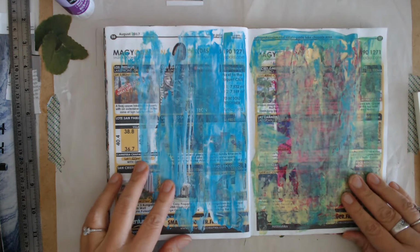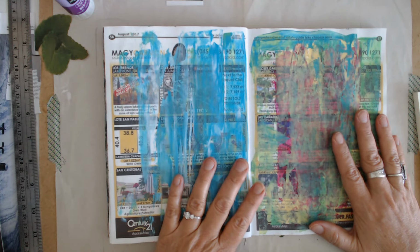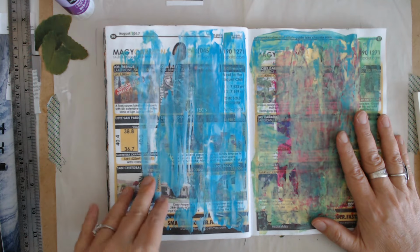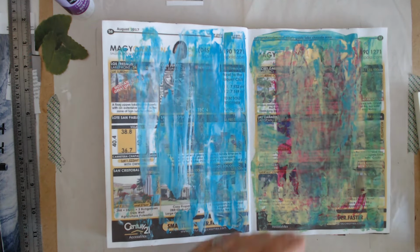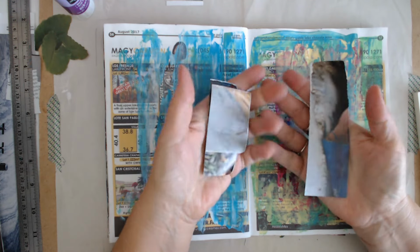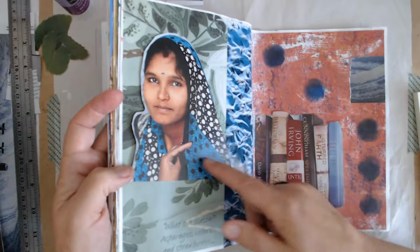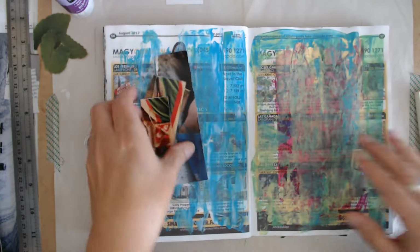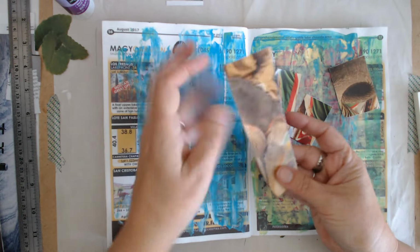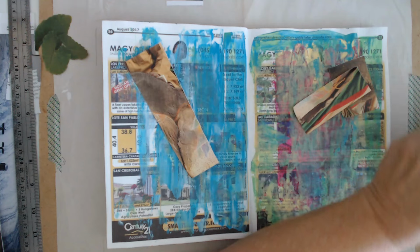Let's work on this one. So I just have paint on here, acrylic paint that I was using on a different project. And it's not even covering the whole page, but I don't care. It's okay. So I ripped up these little pieces here. Actually, it was from the back of that girl that we just worked on. It was from the back of that page. And I thought the colors went pretty good. So we're just going to throw them on here. And it doesn't really matter where they go.